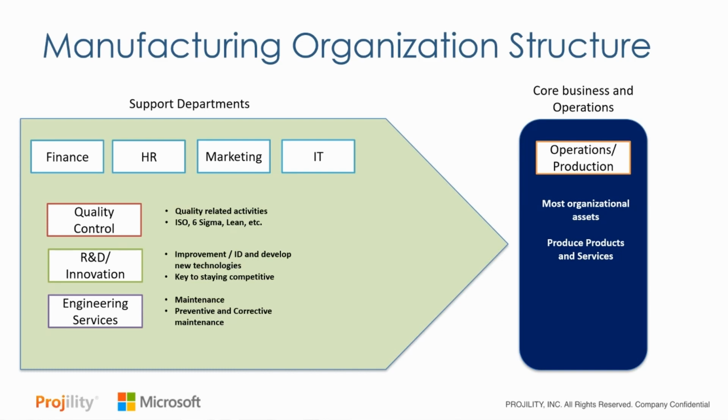In the support departments you see on the left, there are core groups that manage the business. These can be finance, human resources, operations, and IT. And below that, there are a couple of core groups that really do drive a lot of the organization and some of the activities. One of those is quality control.